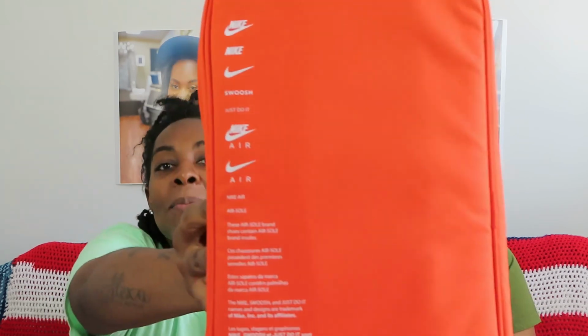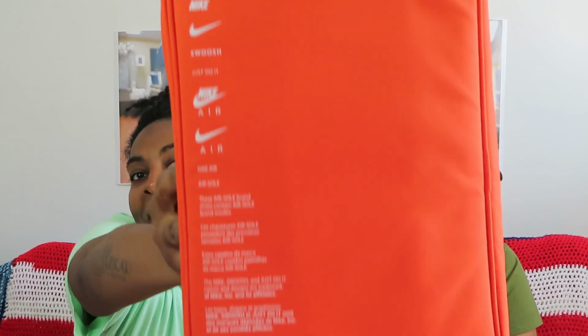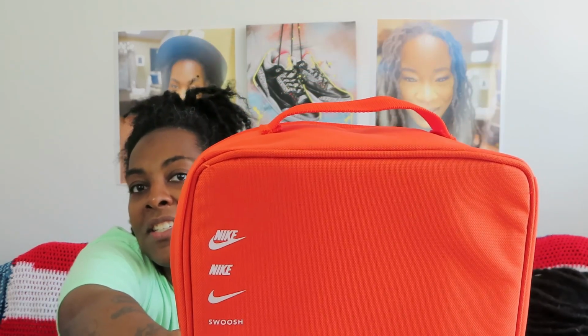Oh, you see the details on the back? I have the same bag, so I'm not going to show mine. See the details on the back? It looks just like the Nike box. The Nike box on the back, the details on the side. It's exactly like the Nike box. It's pretty neat. I like that. Honestly, it's exactly the same.